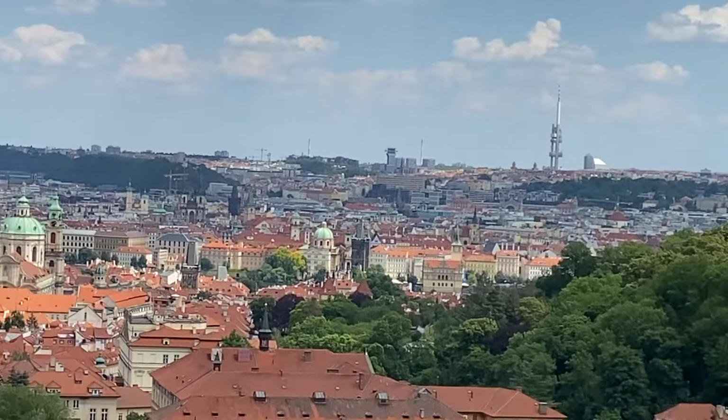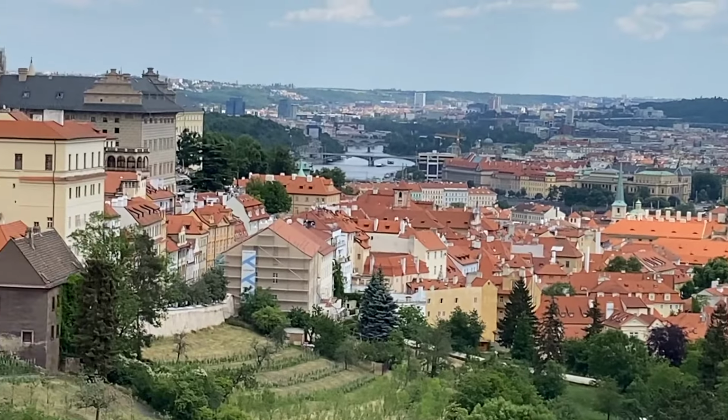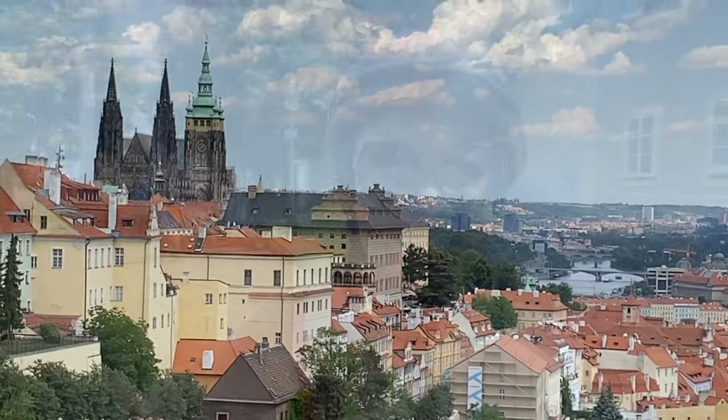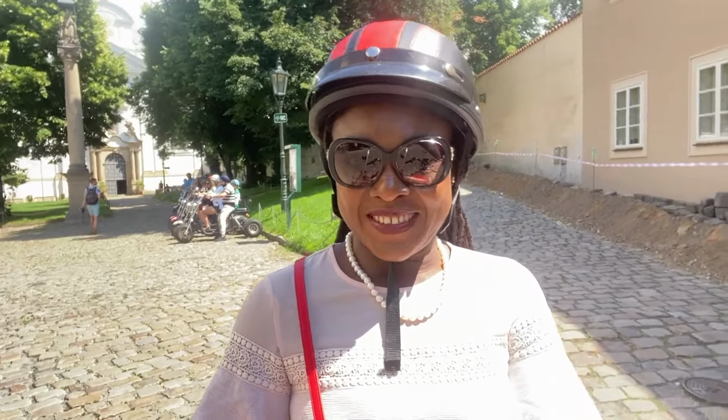Wow, Prague is really a historic city. Well, we'll just keep continuing discovering new things. See you at the next destination. The view from the monastery garden is amazing. Do not leave without checking it out. The monastery visit is over and we are about to drive off.